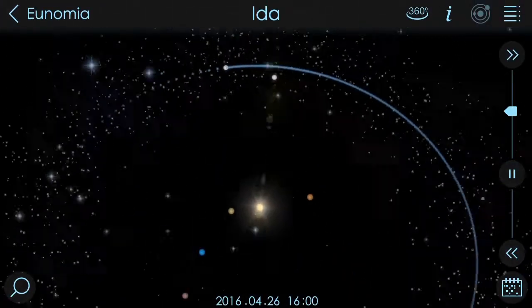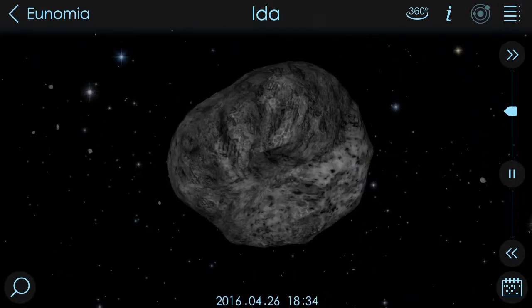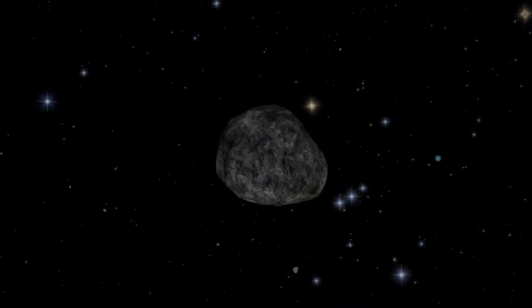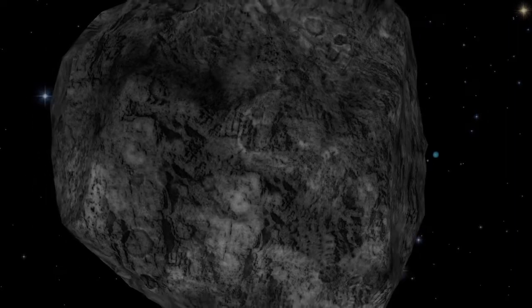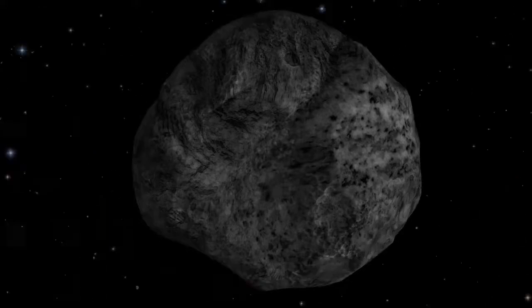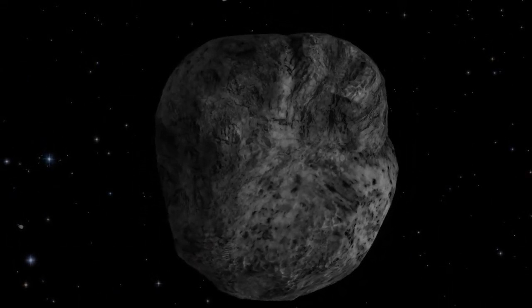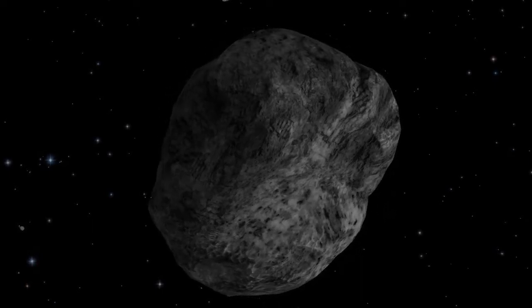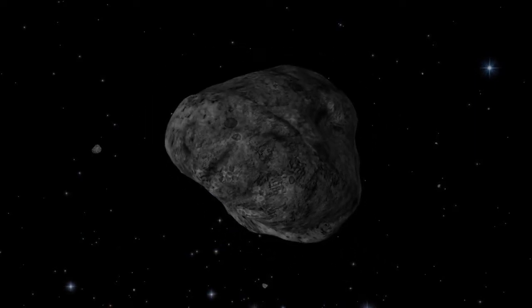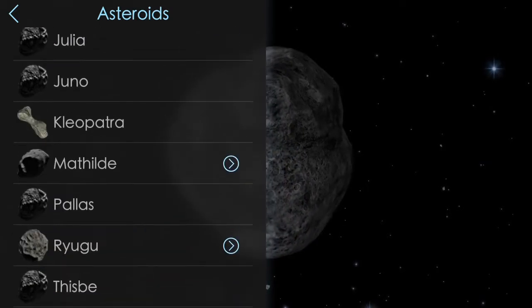Hydra. This asteroid has some satellites around it. It has 1 or 2 orbiting around it. Small, tiny rocks. Some outtakes for you. This asteroid looks strange. And since they are irregular in shape, their rotation is also irregular. They are rotating in various directions, these asteroids. We have many of them.